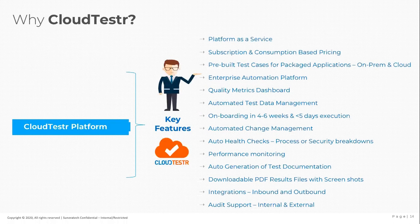So why CloudTestr? We're providing this as platform as a service. So you're not licensing a tool where your team still needs to figure out how to use the tool and all that. We provide it as a service, but you still have access to the platform. You can log in. You can look at the results. You can look at the documentation. You can look at the metrics, things that are important for you. It's available to you at your fingertips, versus having to wait for your partner to let you know what's going on, right?